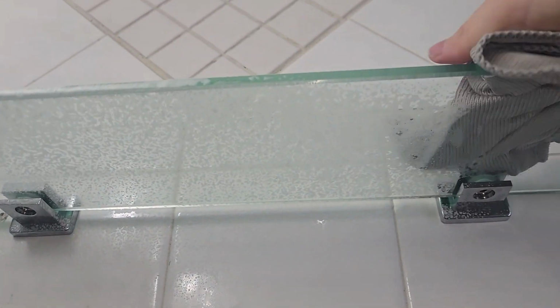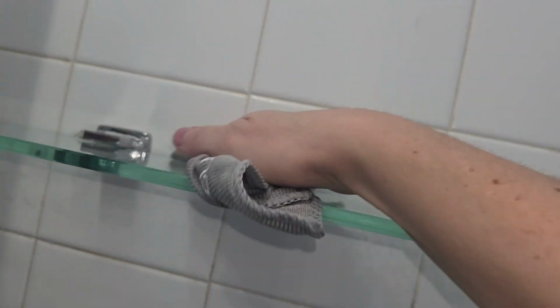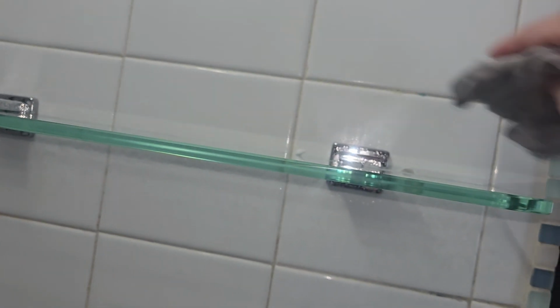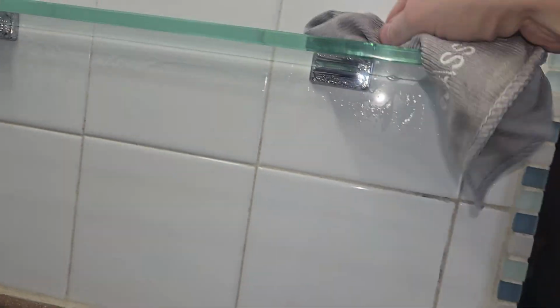I'm almost out of glass cleaner. It's hard to reach this one above my head. I'll have to get the step ladder back in here to reach. There. And this bottom shelf, same thing. There, got the glass shelves done.